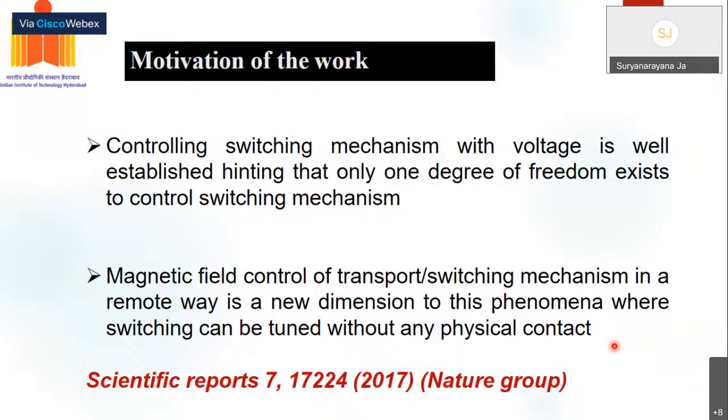You won't actually touch the device. Instead, you can control the entire charge transport externally, in a remote way. So using this work, what we have demonstrated is that in addition to voltage, we can also control an electronic device with the magnetic field. That is what is mentioned in this paper, the Scientific Reports paper.